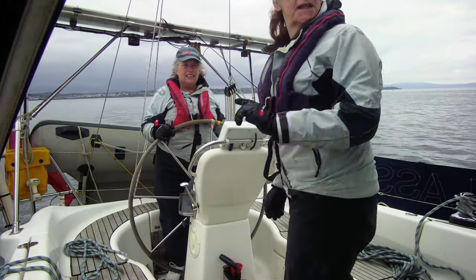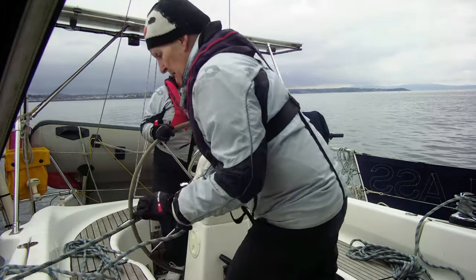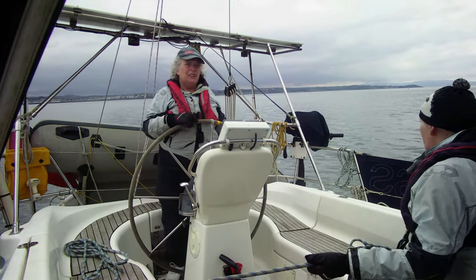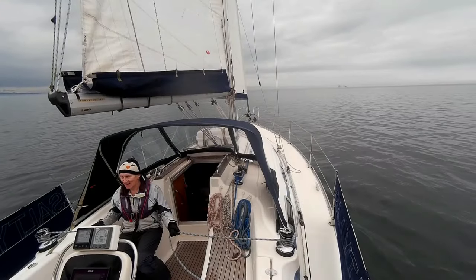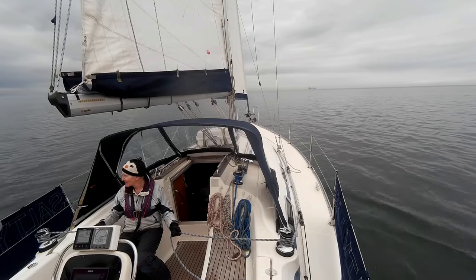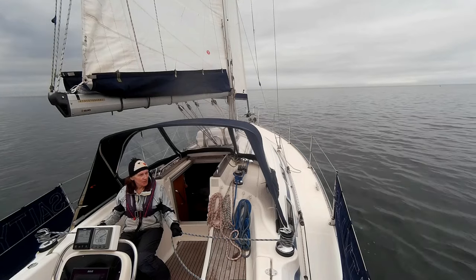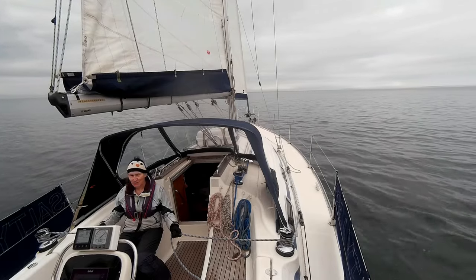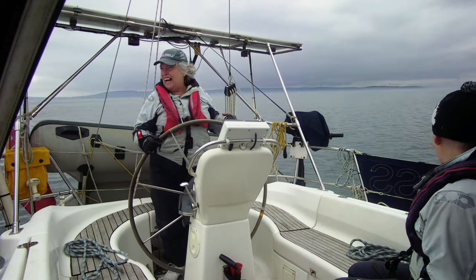So the lazy sheet is on this side, this is the working sheet. Okay. Ready to tack, Skipper? Ready to tack! Tacking! Hey! And over she goes. It feels more positive, this one. She's going through it a lot quicker, isn't she? Yeah, it's because she was going faster to start off with. Not like she does in 17 knots when she goes round like a dinghy.